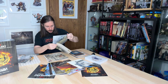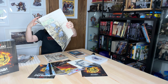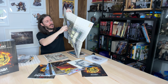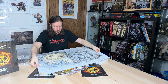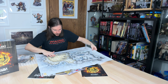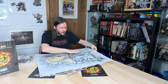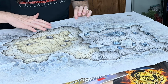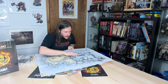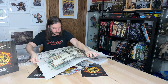Okay, here we've got the Blue Mall Cave. Oh, this one should be cool. Yes, it does look cool. And these are all going to be double-sided, so that's where you get your number of maps. They're all double-sided. So this is pretty cool, and I love this art style too. They do follow a pretty consistent art style for their maps, and I do really like this art style and look.